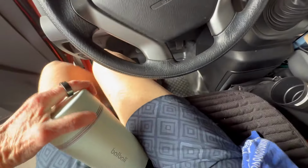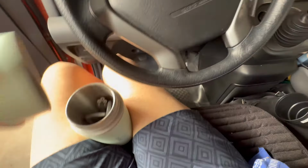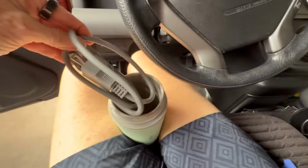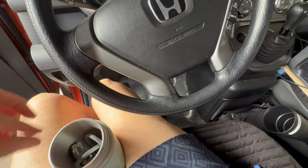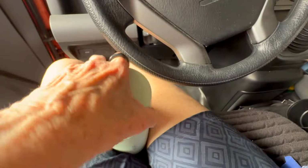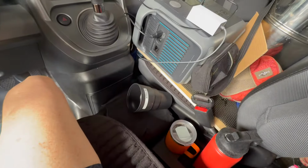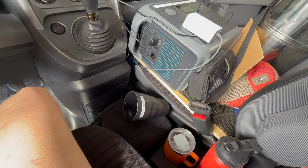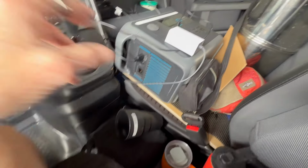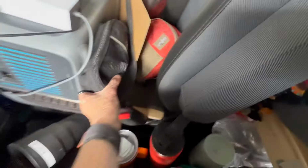This is fabulous. I love this thing. This will heat up water in 5 minutes to boiling, to 212. And so I can charge this right here on my power station to make my coffee in the morning if I want to have like an instant breakfast and I don't want to use my gas burner. Okay. All right, continuing on.